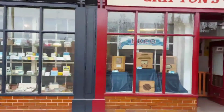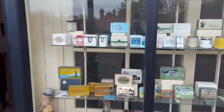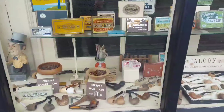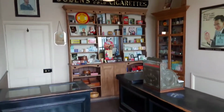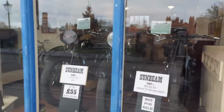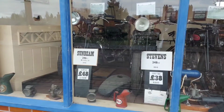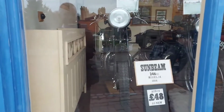We're looking at some Victorian shops down here in the Black Country, and here's a tobacconist. Just sold tobacco. Get your pipe tobacco and your cigarettes. Triumph Sunbeam, 1934, £48. That's cheap. Expensive back then.